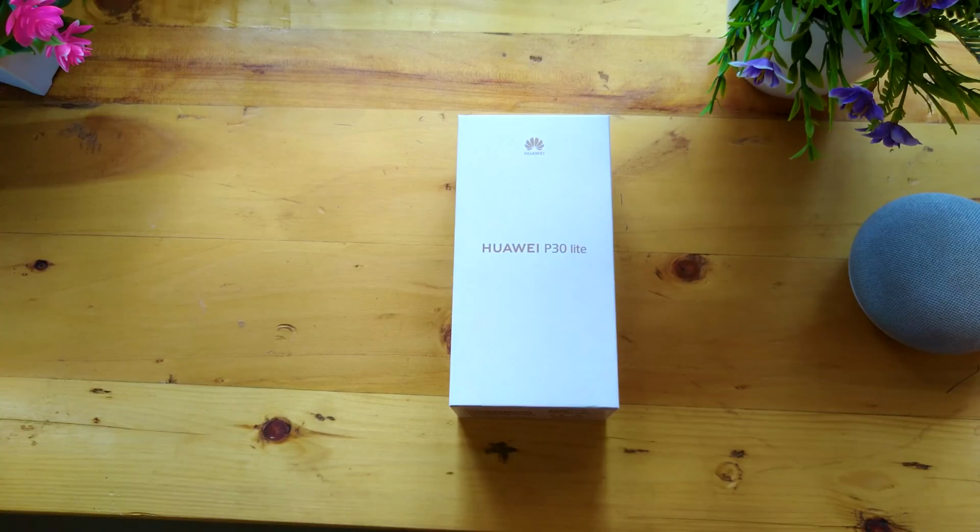Something that stands out with the P30 series is that they are focused on photography, and something that's common across the board, from the P30 Lite to the P30 to the P30 Pro, is that they all have a 32 megapixel selfie camera.